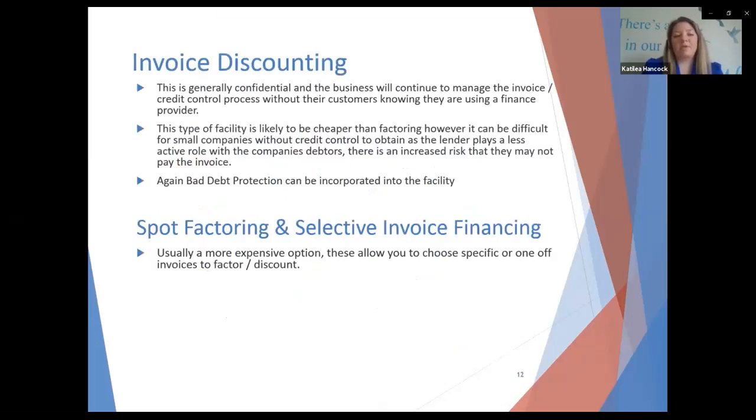Another type of factoring is invoice discounting. This is generally confidential. So the business yourselves will continue to manage your invoices and the credit control process, so your customers will never know that you're using any finance provider. This type of facility is likely to be cheaper than factoring because we don't have to chase things, you would do all that yourself.